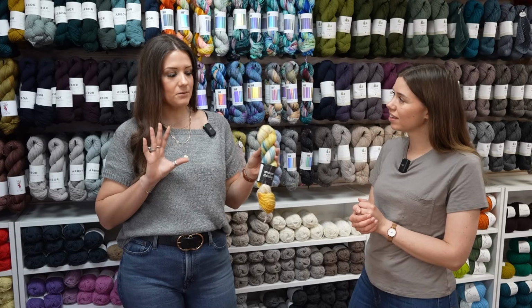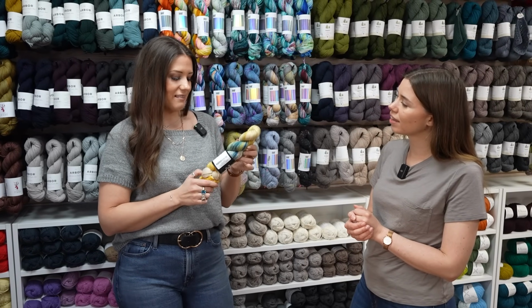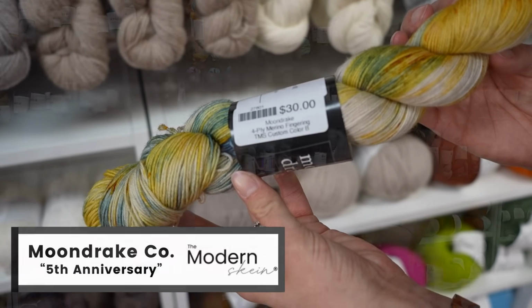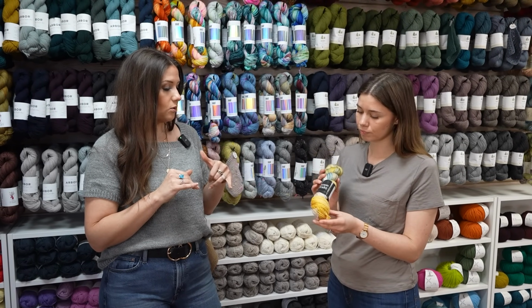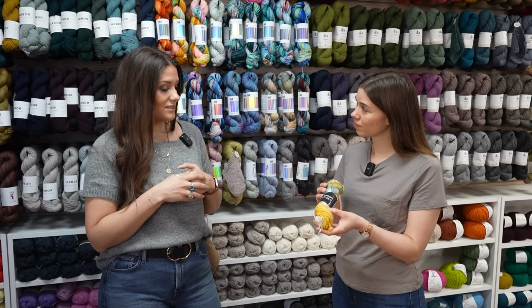She actually did a fade, and we sold out of all the other colors except for this one, but we still have a few of this left. It's called 5th Anniversary. Pretty. Where did the color inspiration come from? So I let Rochelle do her thing. She comes up with all sorts of really cool stuff, and I know she pulled the blue and the gold because I love navy blue and gold, and basically just played around with the rest.